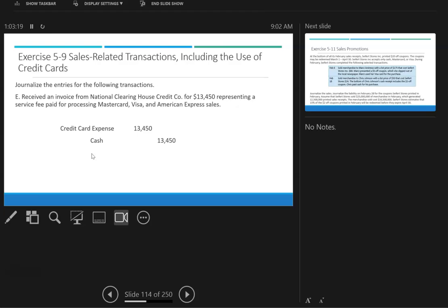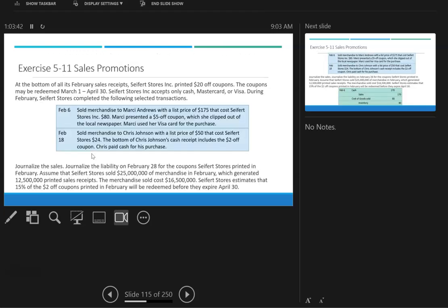We received an invoice from National Clearinghouse Credit Company for $13,450, representing a service fee paid for processing MasterCard, Visa, and American Express. We'll debit our credit card expense or bank fees, however you want to call it, and we credit our cash. Is this making sense to you guys? Yes? Now let's look at sales promotions.